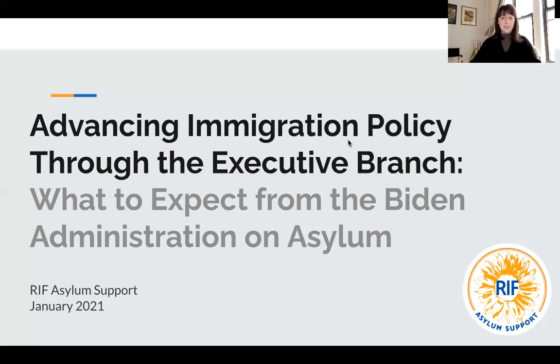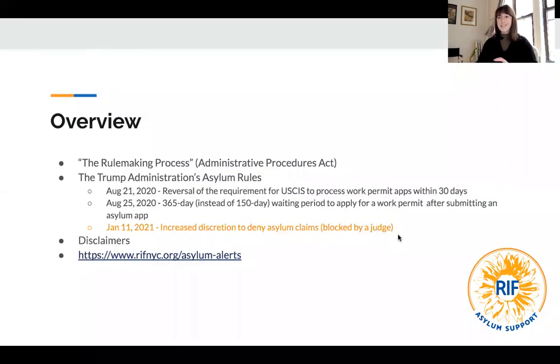Before we get into the meat of it, I'm going to give an overview of what we're going to talk about. I'm going to use two Trump administration asylum rules, both related to work permits for asylum seekers, to illustrate the process by which an executive branch agency implements a policy. This happens through what is called the rulemaking process.